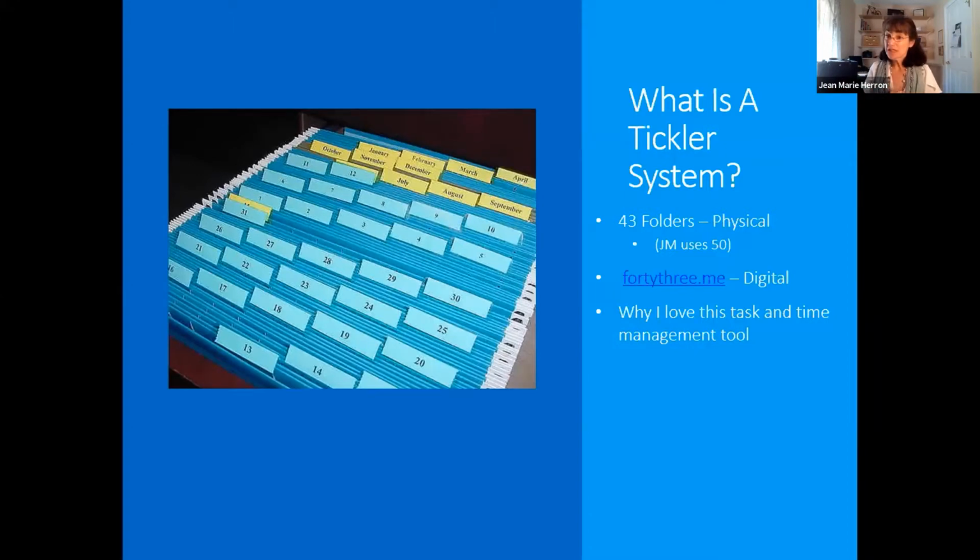I do use a physical system. I am half in paper, half digital at this point in my business and my personal life. For those of you who want to be completely paperless, you can go and look at 43.me. I will be completely candid, I haven't tried it yet, but it's by David Allen from Getting Things Done, and it's probably fantastic. So the concept that I'm going to teach you today, if you want to go digital, you can try out a digital version, but it'll be easy for me to show you how to do this physically if you then want to move to the digital version. So I'm going to talk about why I love this task and why it's one of my favorite management tools.